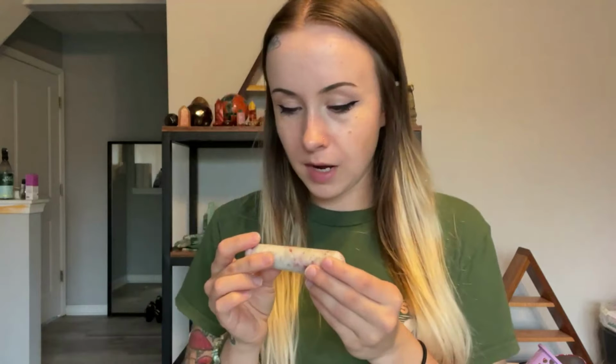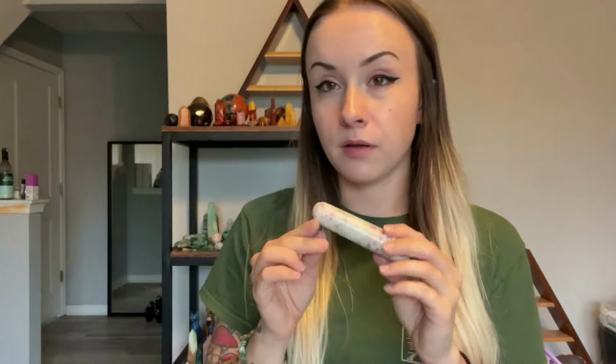So I got it. We have a Cinnabrite. I'm not exactly sure what this material is because it's called Cinnabar, but that's a different mineral, and I don't know if that's actually what's in here. It kind of honestly looks maybe like thulite or rhodonite in here. I got this from Sedona. I really don't know what the Cinnabrite material is that's out there.